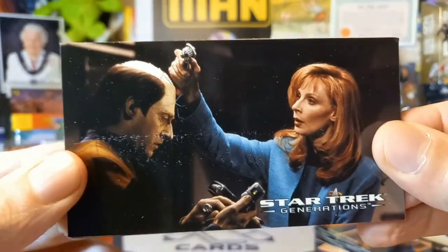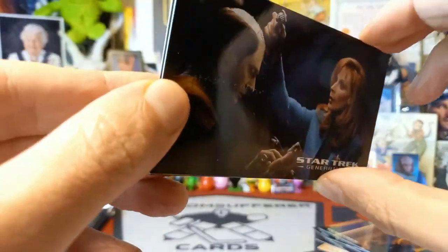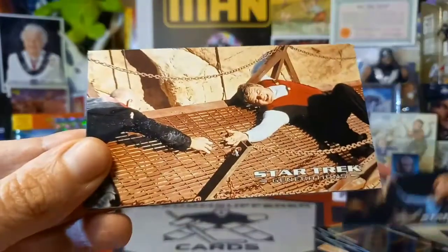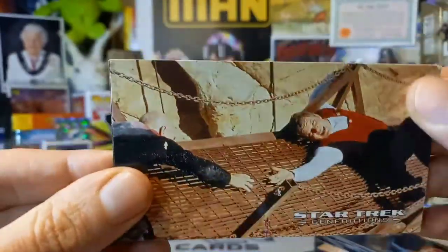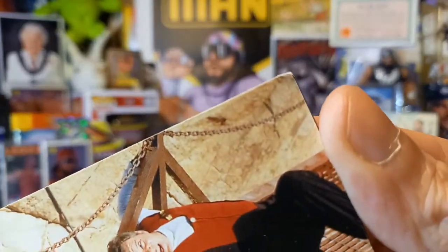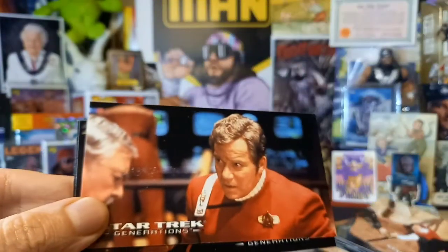Yes, Crusher, Worf. Working on Data. I am Worf, son of Mogh. Ooh, yeah. Card Vulcans and Captain. Klingons, yeah. Oh, there's some damage in that Worf one. Look at that corner. Romulan warbird damage. Yeah. Worf.